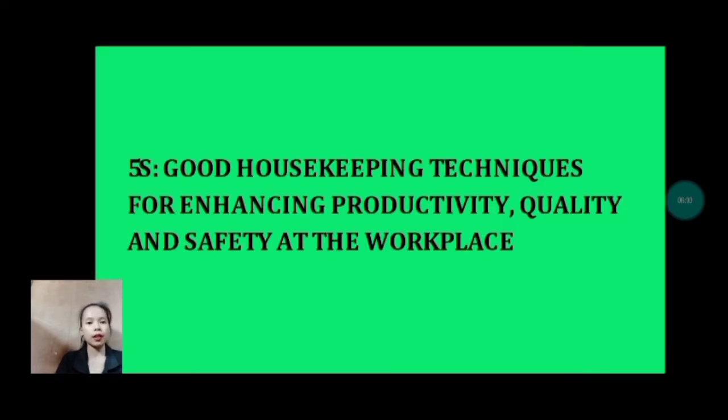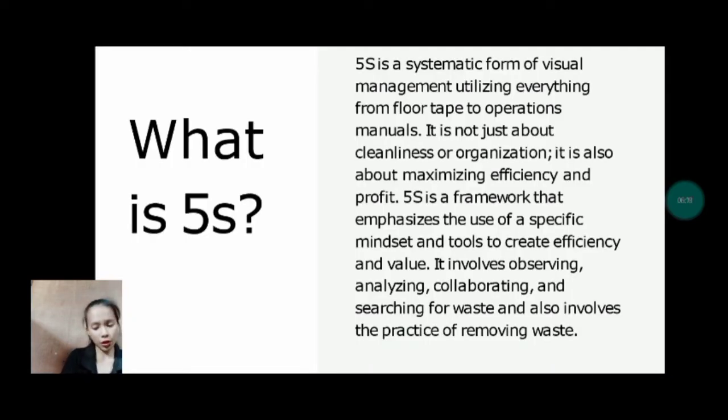So that's all. Next we have the 5S. Good housekeeping techniques for enhancing productivity, quality, and safety at the workplace. So what is 5S? 5S is a systematic form of visual management utilizing everything from floor tape to operation manuals. It is not just about cleanliness or organization, it is also about maximizing efficiency and profit. 5S is a framework that emphasizes the use of a specific mindset and tools to create efficiency and value. It involves observing, analyzing, collaborating, and searching for waste, and also the practice of removing waste.